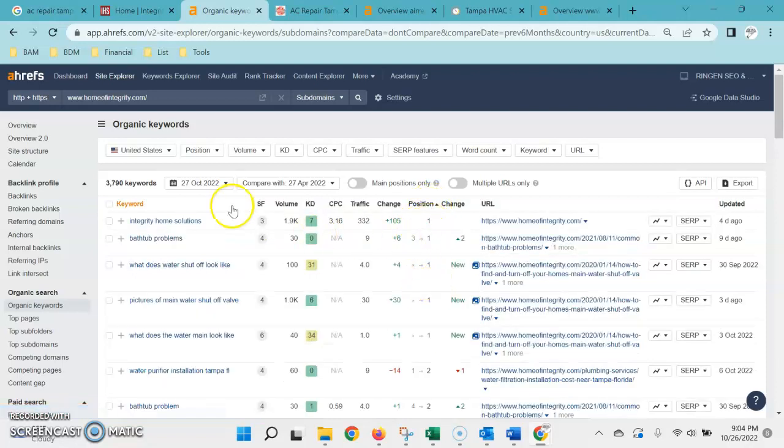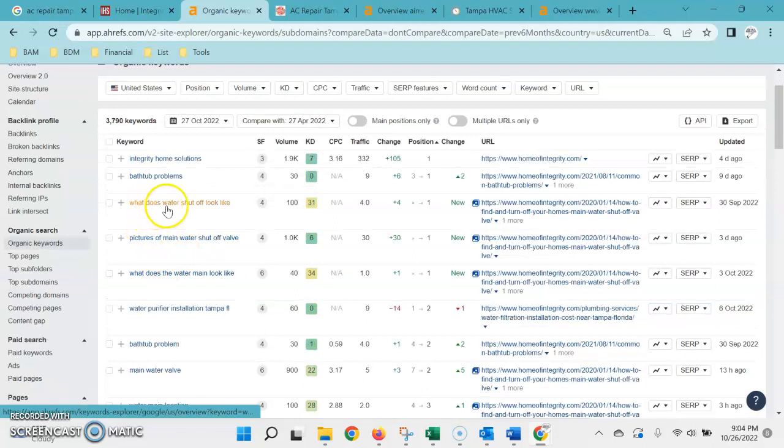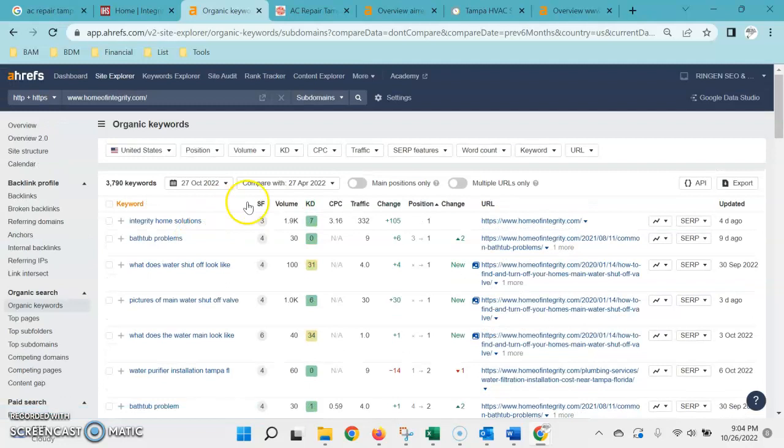So as you can see, you're ranking on page one for a few different keywords, but the problem is they're not what we call buyer intent keywords. So if somebody's searching what does a water shutoff look like, that's great that you're on page one for that, but that's not going to get you any business.